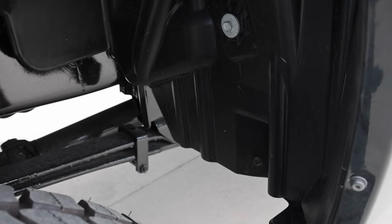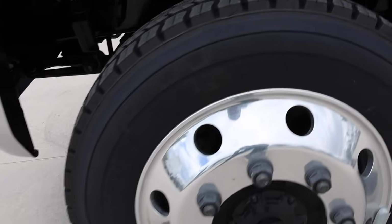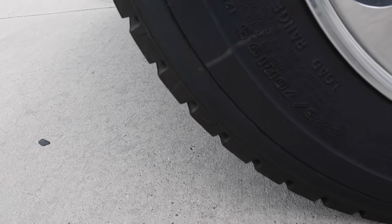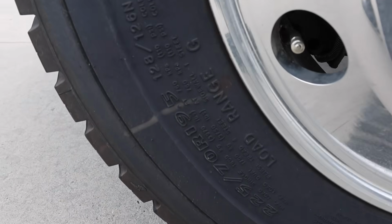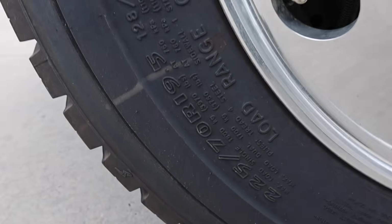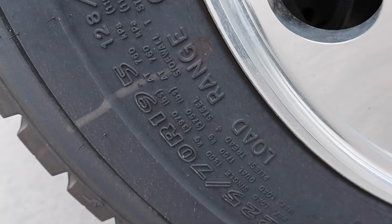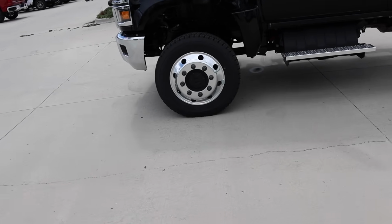You guys can see the suspension there, solid front axle. You have a leaf setup here with the shock absorber, really robust. And Goodyear tires. These are the Fuel Max RTDs. And then here are some of the specs. 225/70 19.5, which is a typical size you see. Load range G, 3,970 pounds of capacity, 3,750 for dual. And they are rated at 110 PSI cold.